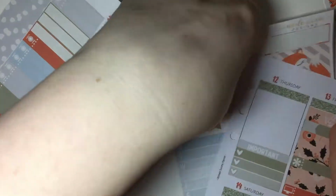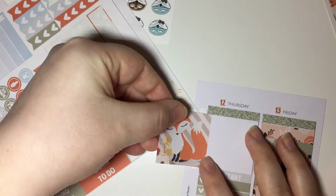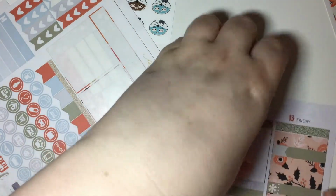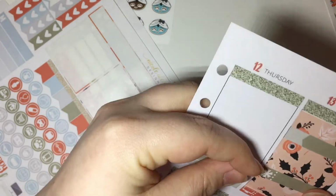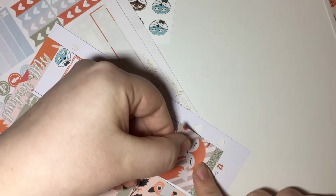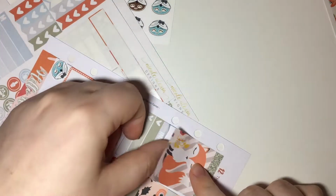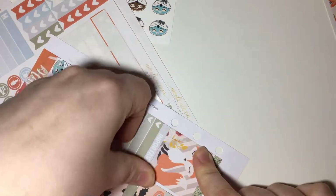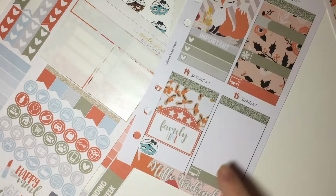I don't know what to put in here. Oh, I'm gonna put the fox, if that will fit. I apparently need to pull up this header a little bit for that to fit perfectly. But it is a super cute box. I love it. There we go. There is that. And then there was just Sunday left.